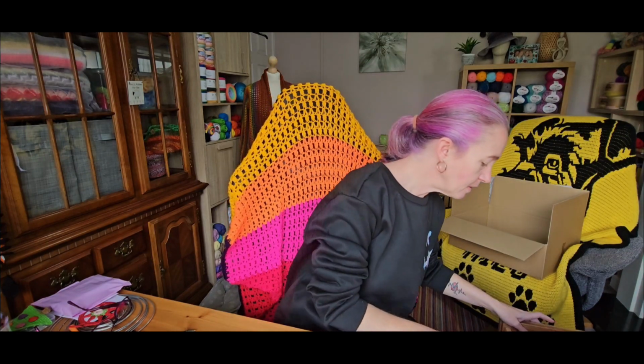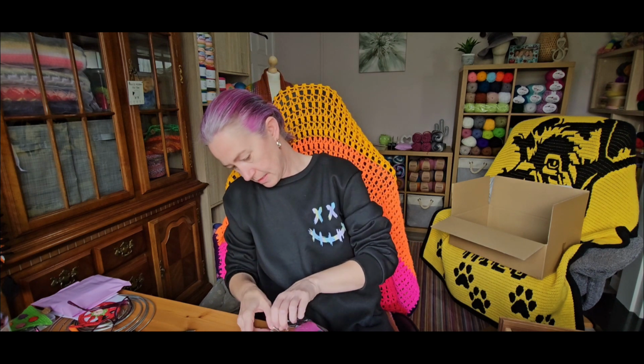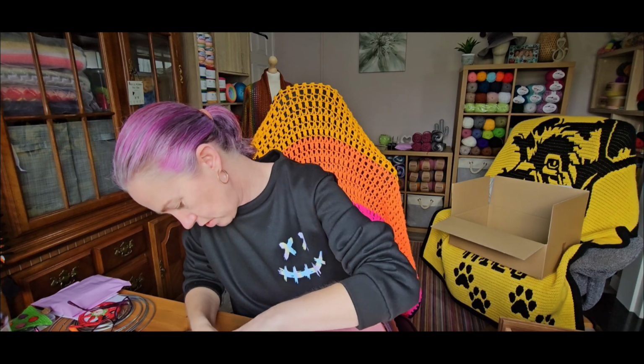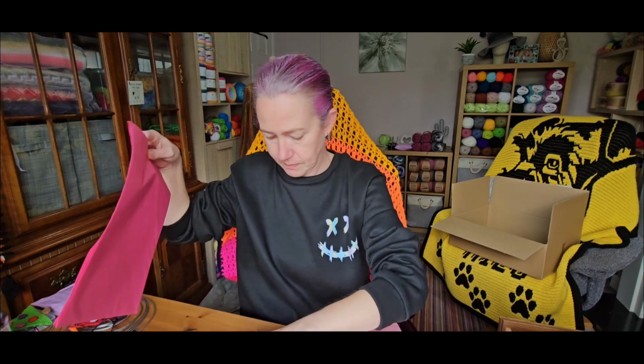So I think I'm going to put some tissue paper in there. Question is, what colour do I want? The things that have been bought are all the colours of the rainbow. So I want some lovely colour tissue in my box. Let's put some lovely pink tissue in there, I think. This pink. So let's line the box with this.